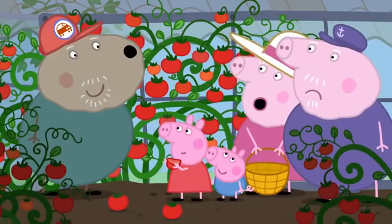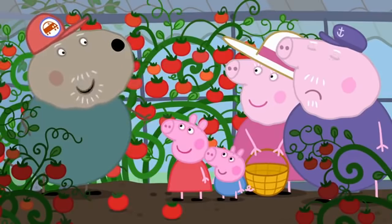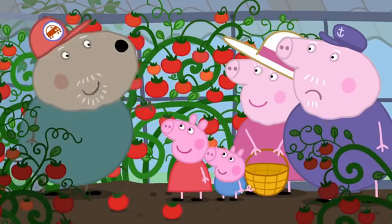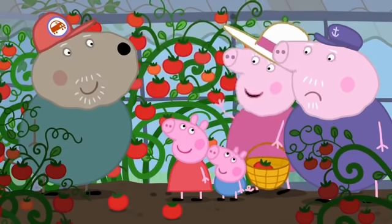How did you grow them, Grandad Dog? I didn't really mean to grow them. I just threw some old tomato seeds down in the corner there and they grew. Fill your basket. There's too many for me to eat. Thank you. We're going to make a lovely tomato salad.